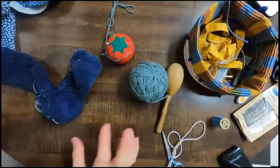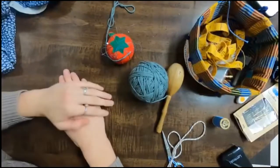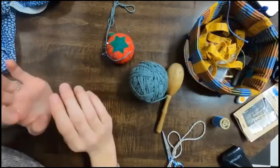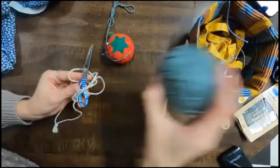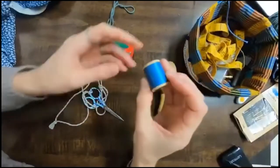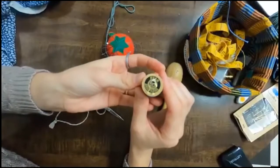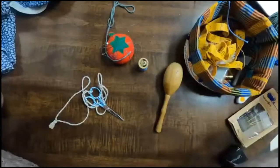So yeah, and then just quickly, I'm gonna show you a few patched things, and I'm starting to patch a dress right now, so I'm just gonna keep working through that. So for patching, very similar materials. I use scissors. I have inherited a lot of old mercerized cotton threads, so I use a lot of that. And then you'll also need patches. So you can use a variety of different patches.